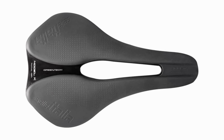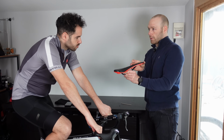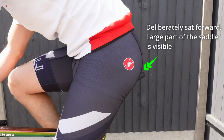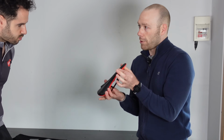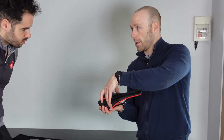if you do need a bike fit or not. For example, we often see people sitting on the nose of the saddle. That's easy to notice because you would have a big gap on the back. So if you look from the side, you would have a lot of the saddle being exposed. So if you sit here, you're actually sitting on a really narrow section of the saddle. You should be sitting around that area in the saddle.